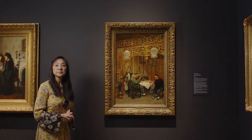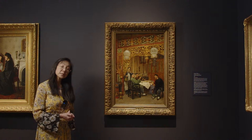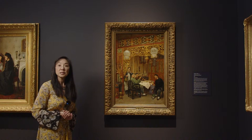Mm-hmm. And so for him, in choosing to paint this particular scene, it might be accurate to say it would have been a scene out of his, maybe not every day, but kind of everyday life because of where he was living? I believe so. He actually had an assistant who was a Chinese person. So he probably would have been invited to a restaurant like this and seen such a depiction and decided to paint that.